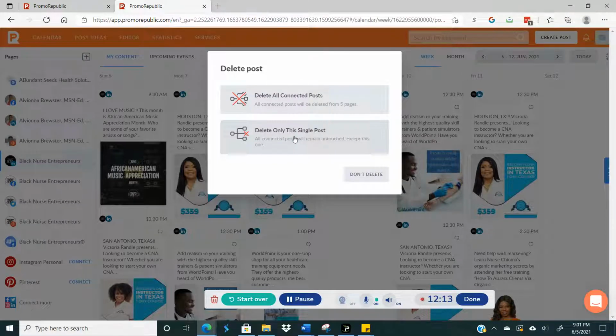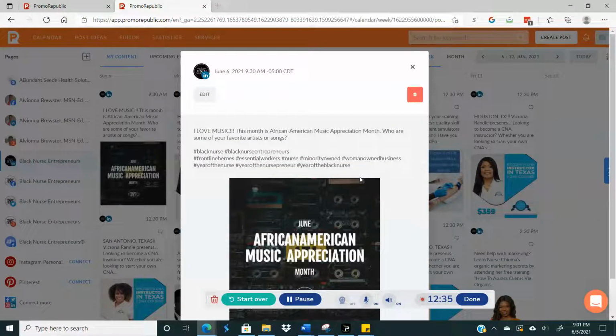I may have misspoken earlier. When you edit, I believe it's going to edit all. So if, let's say for LinkedIn, you made a post and you go in and edit, then it's going to edit all of the remaining ones that you have that may be recurring. If you delete a post, it will delete all connected or just that single post. So you can decide that.